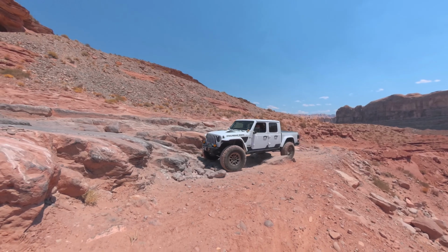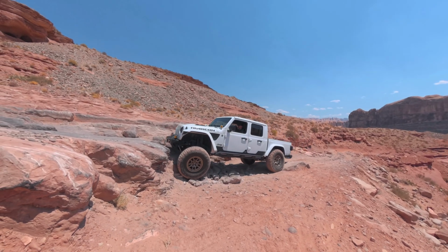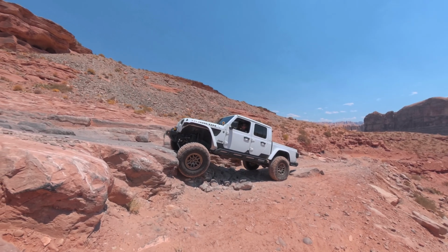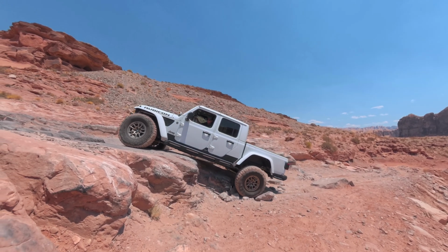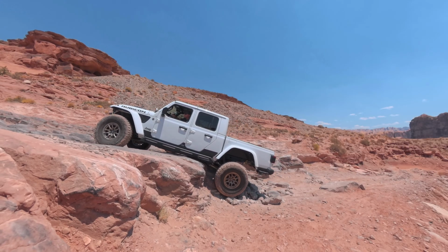This is what I would consider the first obstacle of the trail. There is a rock ledge, and as you can see, the closer to the camera you go, the more difficult it gets. My Jeep could not handle that. I actually have a little bit of trouble on this obstacle right here. You're going to see my belly gets hung up. Actually takes me until my 3rd attempt.